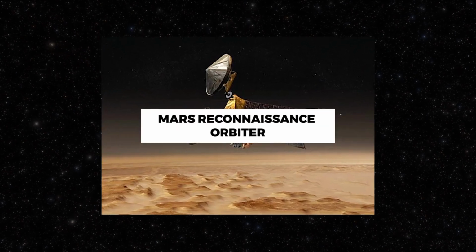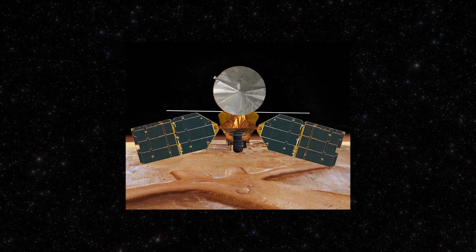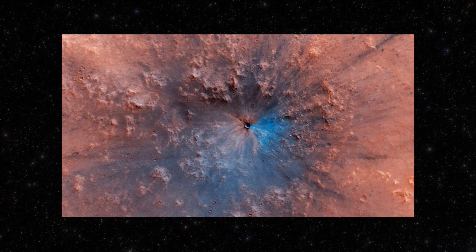The Mars Reconnaissance Orbiter. The image resembles a face on the Martian surface. The Mars Reconnaissance Orbiter is part of NASA's Mars Exploration Program, which intended to search for the existence of water on Mars.